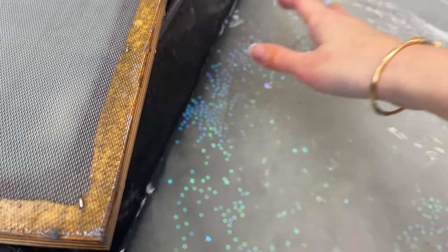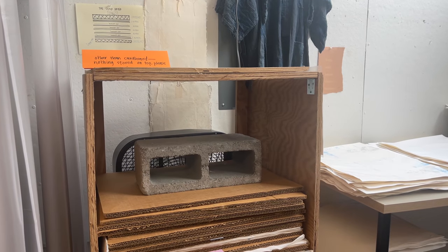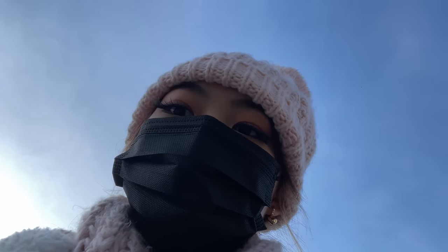And so now that all of the paper is done and made, we are going to press it in this little contraption where you just stack a bunch of cardboard and paper together. So it's going to dry here overnight so we can come and retrieve our paper in the morning tomorrow. But now we're going to go get some lunch and I'm very excited.